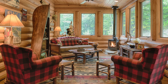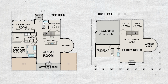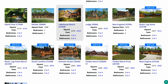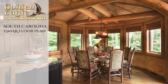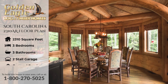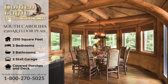So let's get started. This particular floor plan has become a favorite among our clients. In fact, we liked it so much it is now one of our standard floor plans featured on our website, and since it is based off the North Carolina floor plan, we are calling it, you guessed it, the South Carolina. This home can be built anywhere in the US and Canada, so if you see this and know right away this is the one, we can make that happen, so don't hesitate to reach out to us.